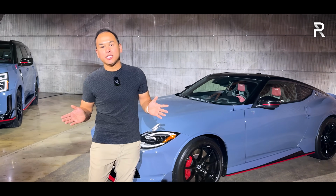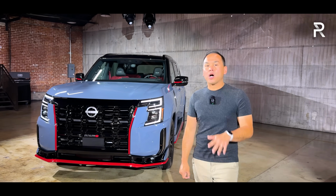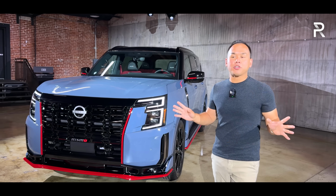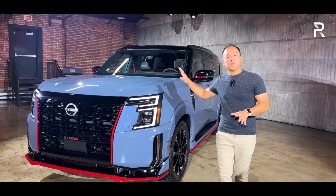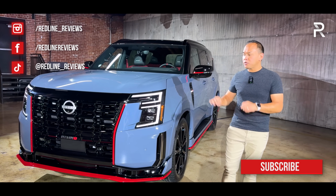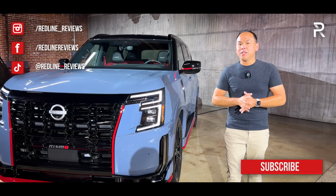However, for 2026, NISMO is expanding the lineup to include that model right there. This is the first ever 2026 Armada NISMO. It's built off of the next generation Armada. It takes the design to the next level, of course, with an aggressive body kit. It has more power under the hood, and NISMO has also touched the suspension to make this car the best handling truck-based SUV that Nissan has ever produced.